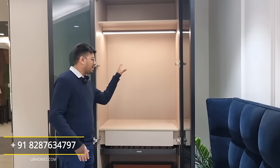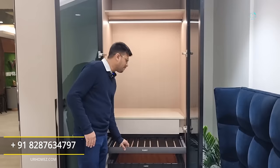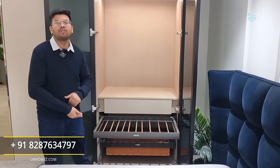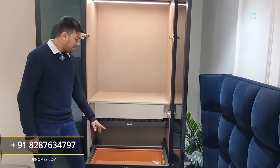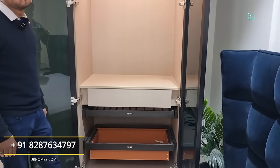Exactly. Now again we have the hanging rod, all the specifications are same. Then we have the trouser pull out in a black matching to the profiles as well. Again all are soft close. Then this we have is the laundry basket for men and women, both sari and trousers. Then we have the laundry basket. ये open होता है क्योंकि smell की वजह से.